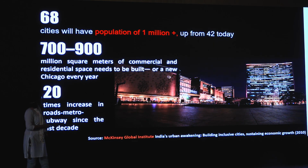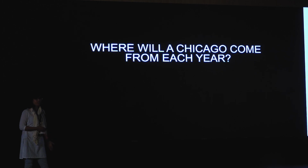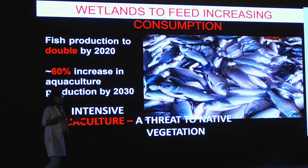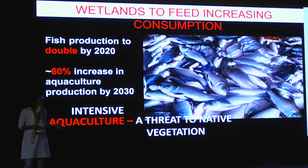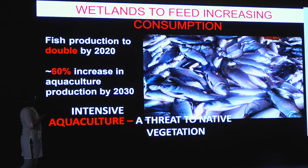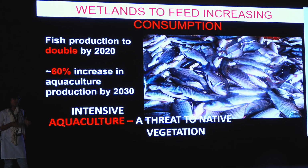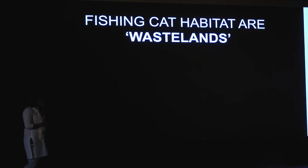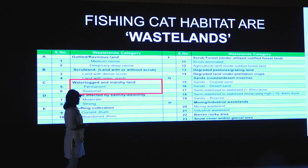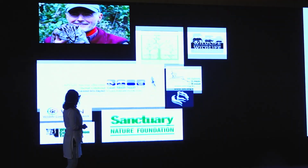Transport infrastructure. Where will the land come from? Land is a finite resource. Also, wetlands are supposed to be for wise use, but consumption is supposed to increase. And by 2030, there will be a spurt in the growth of aquaculture. It's supposed to increase by 60%. And intensive aquaculture is not good for native vegetation. And part of all this is going to come from fishing cat habitat, because these are designated as wastelands in our development policies.